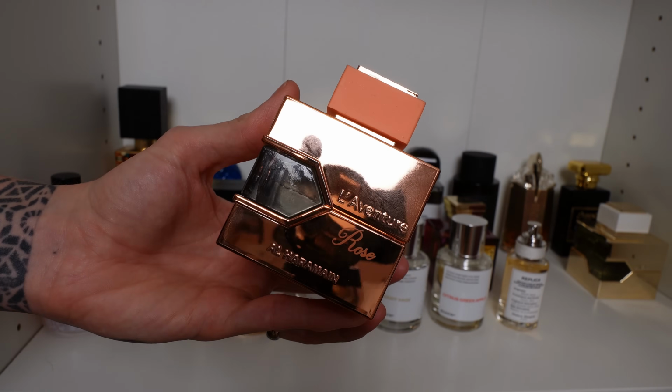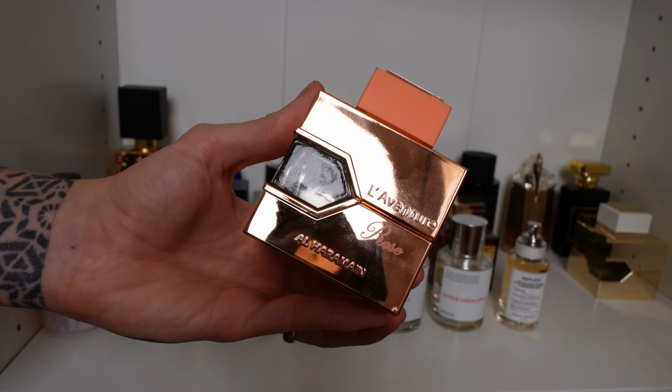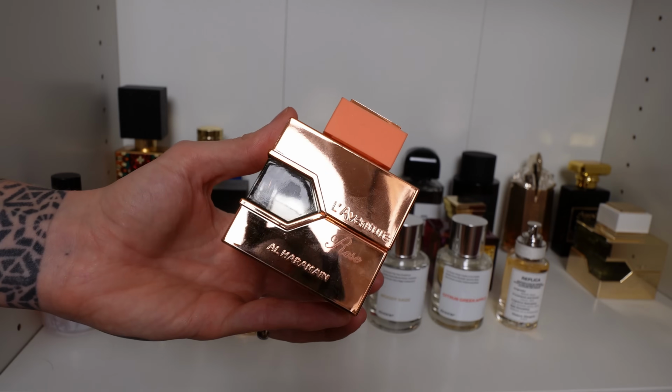This one is an affordable Arab fragrance. This is from the house of Al Haramain, and this is Laventure Rose. Another rose vanilla fragrance, very affordable, very powerful, and very, very well blended.